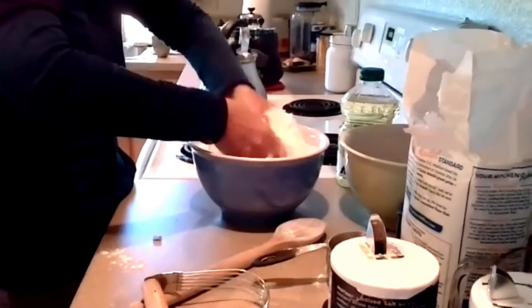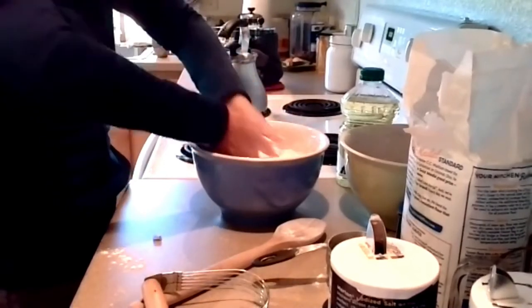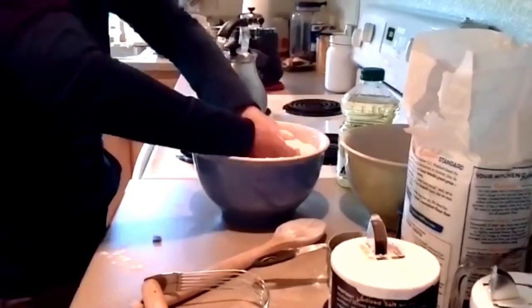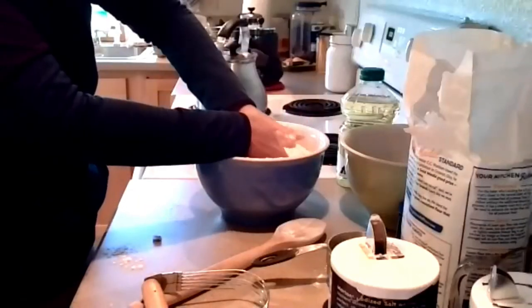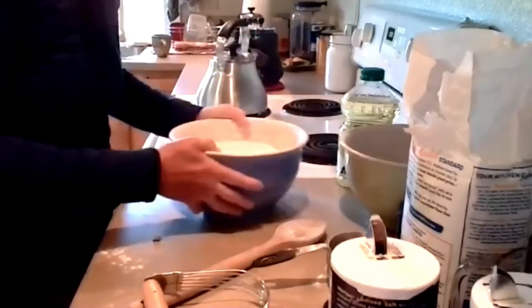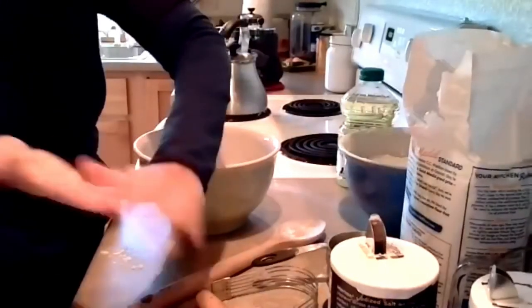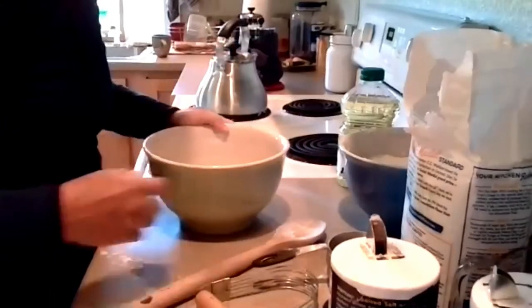So I'm mixing it, and I'm mixing it, and I'm mixing it. This is fun, and it feels really good on my fingers. So I hope if you're helping, you get to see what that feels like. Ooh, okay. So that's pretty good. So now I'll set that aside. And the next thing we're going to do is measure 1/4 cup of warm water.